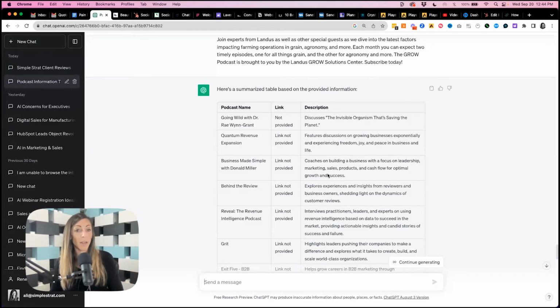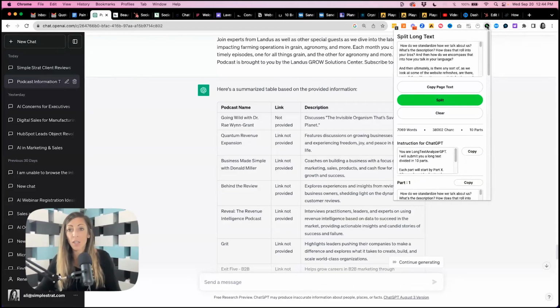David had a comment here: you can tell ChatGPT to limit characters, which helps with Twitter. Yes, you can tell ChatGPT to limit characters. You can also use a third-party tool up here called Split Long Text. ChatGPT typically will truncate you if you have too much text for it to manage. It's like, whoa, whoa, whoa, too much text. You could paste your entire text in here, and then it splits it up into different parts and summarizes all of that for you. So if I did that right now, I'm going to copy the page text and split it.